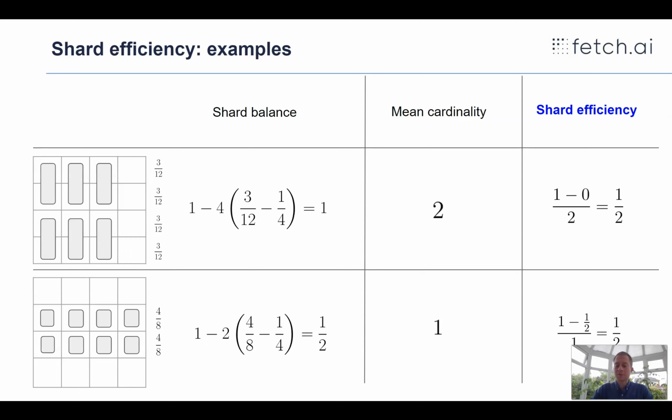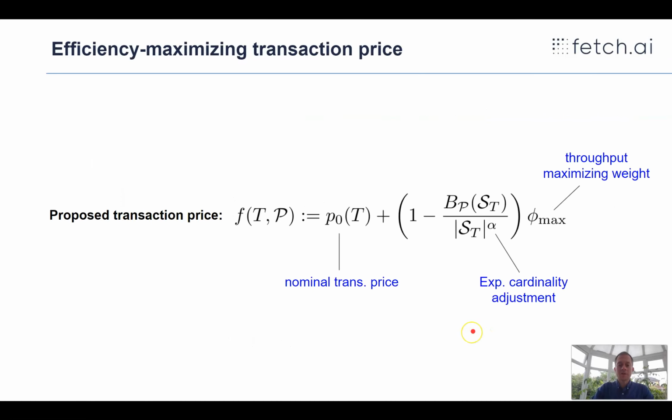And so we're going to use this measure as the basis for the pricing policy, which looks like this. So we have the transaction price, which is a function of a transaction and the transaction pool. It starts from the nominal transaction price, and this can just be the incentive for validating transactions that you already have. And we add to this a small surcharge that can be weighted by some arbitrary parameter. And here we have the transaction shard balance. Because we want this price to be low when the efficiency is high, we take 1 minus this quantity, which is the transaction shard efficiency. We give one more parameter here, and this parameter can be used to have an additional penalty on multi-shard transactions. For example, if these incur latency, which was not included in the model so far, this might be a motivation to further penalize these transactions.